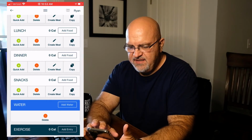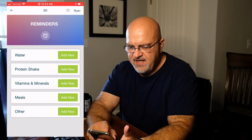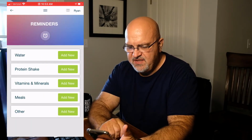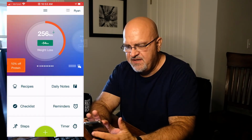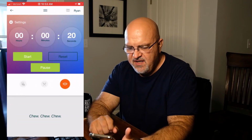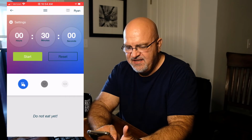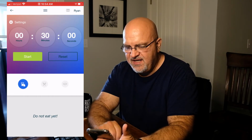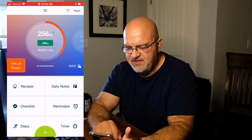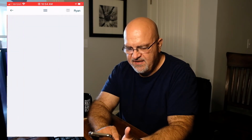Some of the other things that it does is reminders, which is kind of nice: protein shake, water, vitamins and minerals, meals, other things like that. You can set reminders for yourself to take the things that you want. It's got a little timer, a 30-minute timer before you eat, 30-minute timer before you drink, and chew for 20 seconds. So that was kind of handy at the beginning when I was starting to try to learn how to eat slower and that kind of thing.